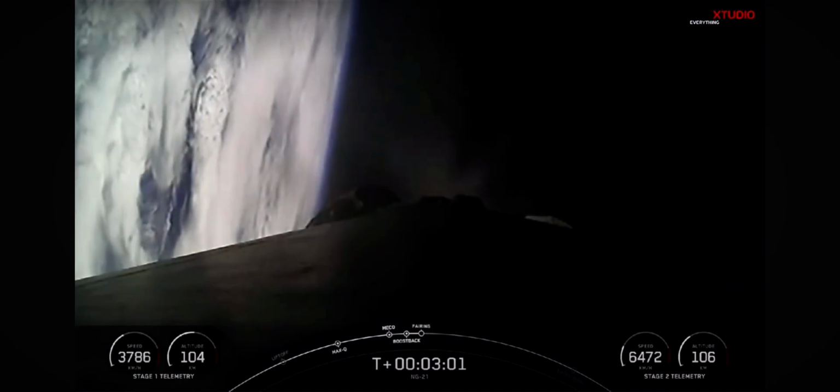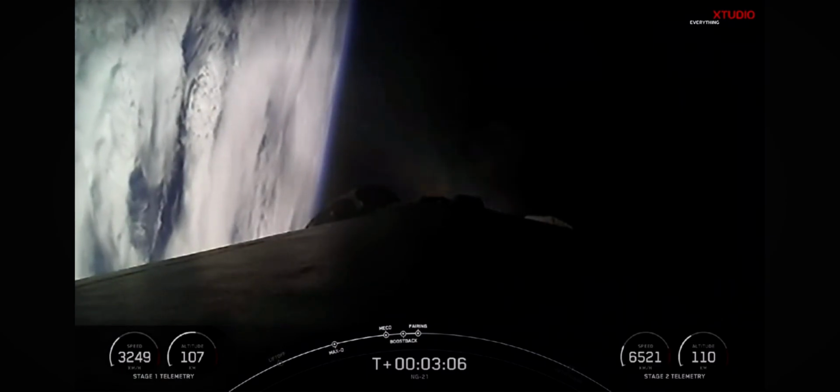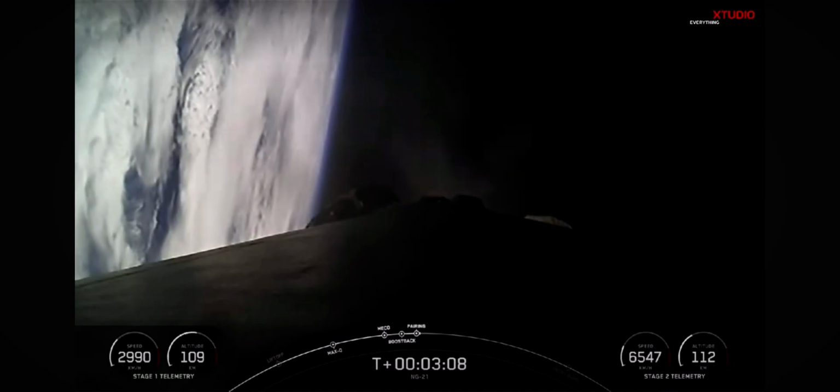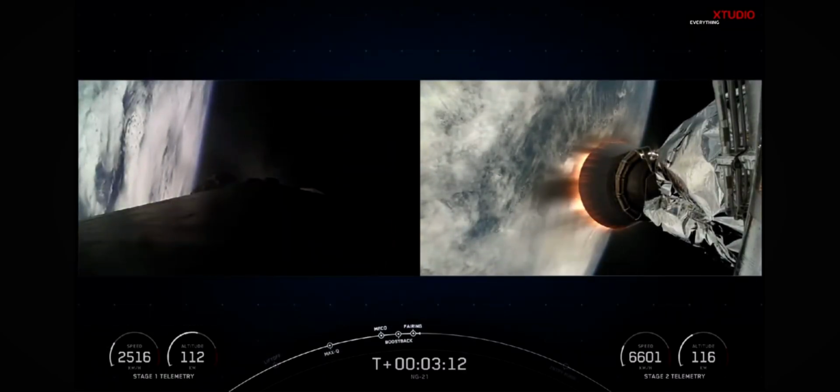Fairing separation confirmed. And there we heard the callouts for all 5 of those events, which again were MECO, followed by stage separation, then SES-1, boost back burn start, and fairing separation.